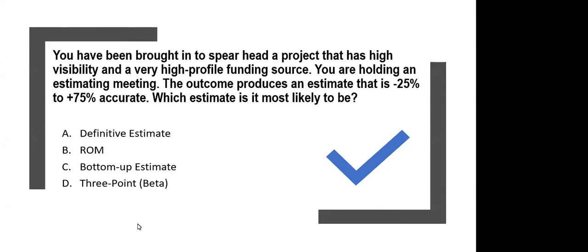All right, 5, 4, 3, 2, 1, 0. Let's hit the end button. Let's share the poll results. And it seems like most people went for rough order of magnitude. Well, let's take a look at the PMBOK guide and see what the answer is from here.